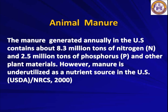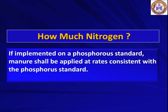Animal manure. This is what we are not using. We are afraid. The present generation is totally afraid. I used to bring them and show them. I asked them. They are afraid to touch even. One of my students, even he collapsed when he was working on the field. We saw he was flat on the ground. He cannot even smell the manure. Yeah, it happens.